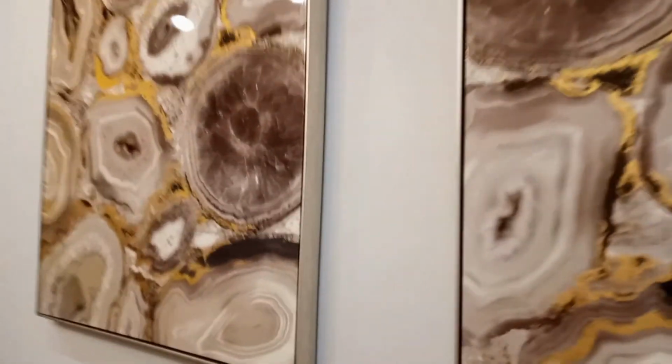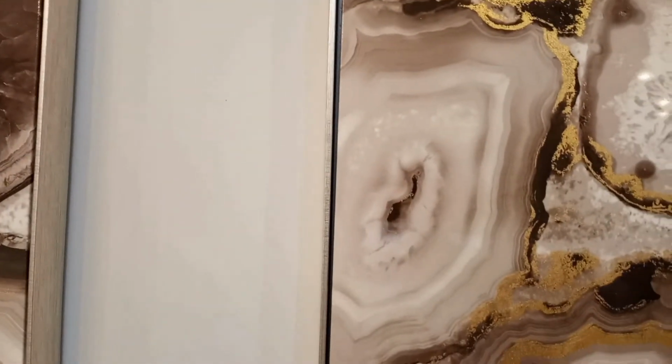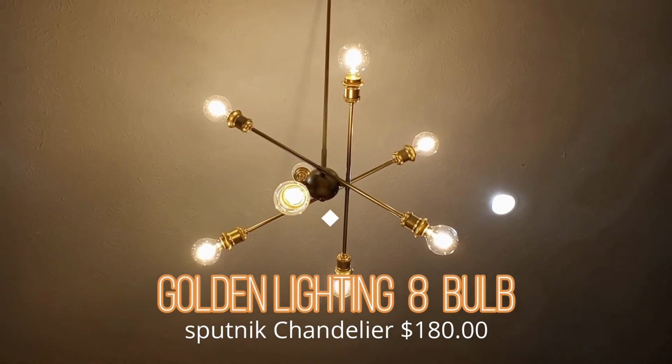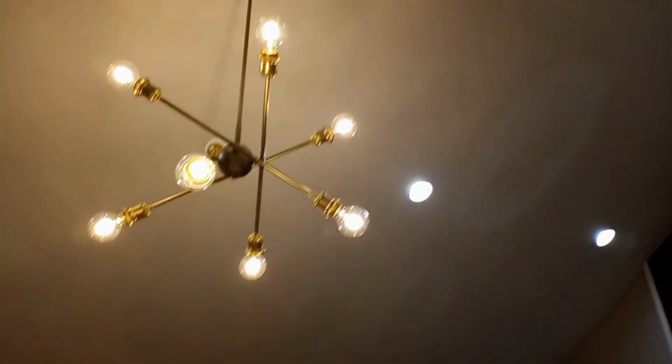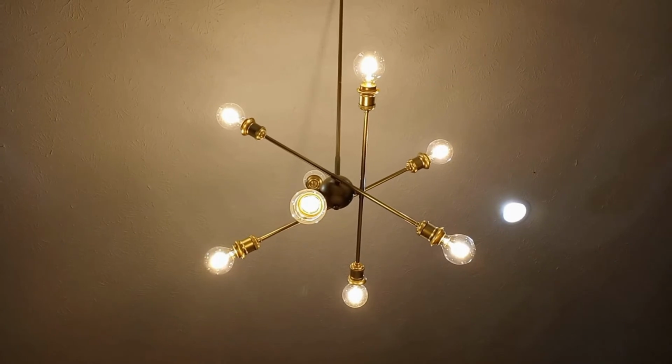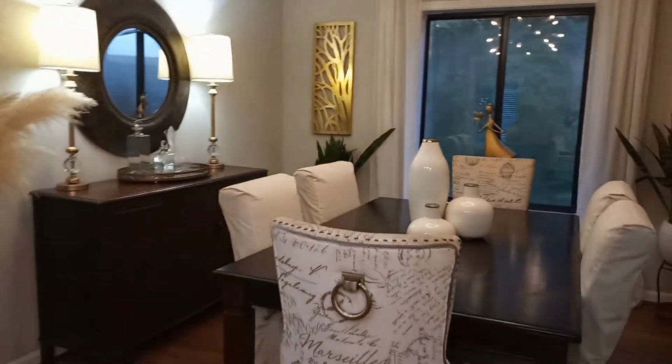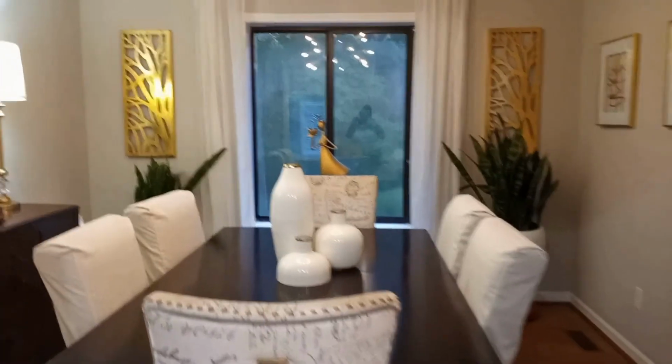In my living room, absolutely love it. She did not change the color of my wall or my art. As you can see, it still blends that natural grayish color in the wall that looks slightly green, but slightly gray and slightly khaki. This is also a golden light bulb. She's 8 bulbs, and she's a Sputnik chandelier collection, only $180. And right now, she's currently sold out. But I'll still leave a link, and maybe you can get on a waiting list for her or put her in your wish list if you're interested in buying her.